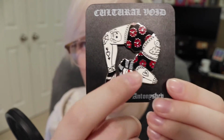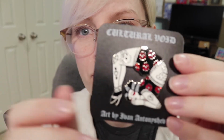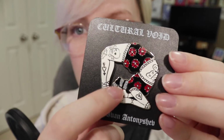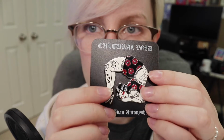Let's see. There's screen printing. Oh, stupid chair spins. Screen printing, and there's glitter enamel in the flowers on her clothes. And she's got silk screen details on the hair and on her cheeks. It's a nice heavy pin too. So I really like that one.